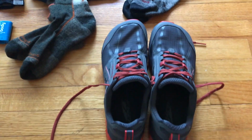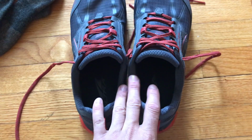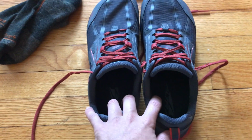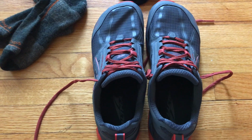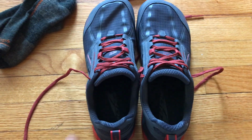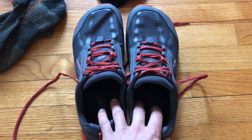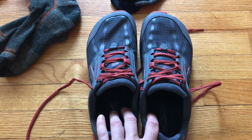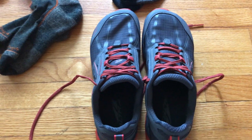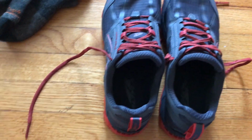I'm going to personally go with those, and I have not had a blister with the Lone Peaks at all. I picked up another pair. I'm probably going to pick up another pair just because I love these shoes so much. They're super comfortable, like wearing slippers, and my feet are able to splay out throughout the day when I'm hiking. I don't have any rubbing anywhere or any discomfort.